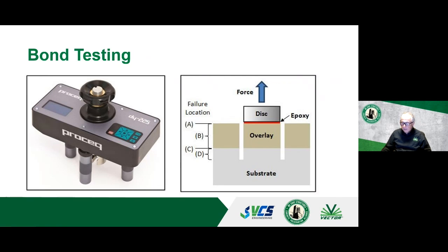And here's a schematic of a direct tensile adhesion test apparatus. A successful test is when the failure occurs below the epoxy bond line with a minimum reading. And again, this is what we see out in the field, of 145 psi or 1 MPa.